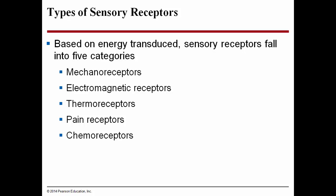Based on energy transduced, sensory receptors fall into five categories. They are mechanoreceptors, receptors that are involved in touch; electromagnetic receptors, receptors that are involved with vision; thermoreceptors, receptors that are involved with sensing variation in heat; pain receptors, also called nociceptors.